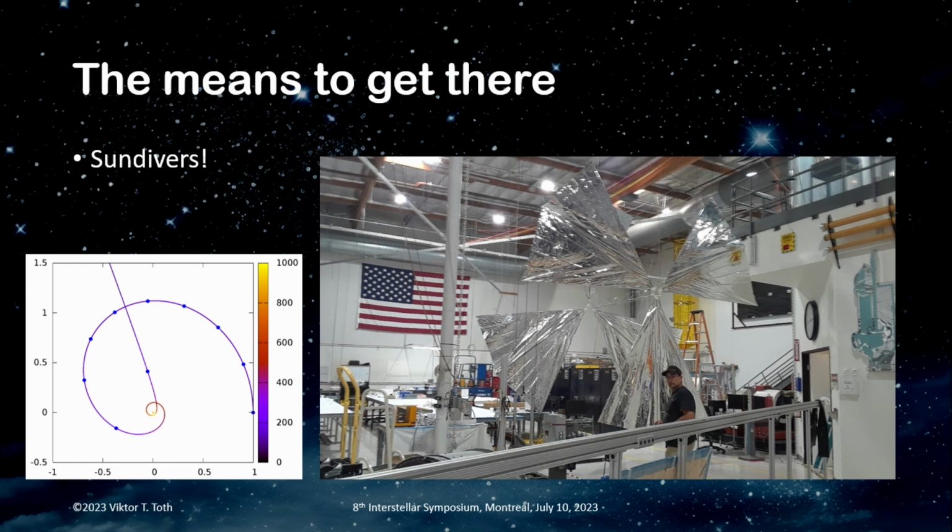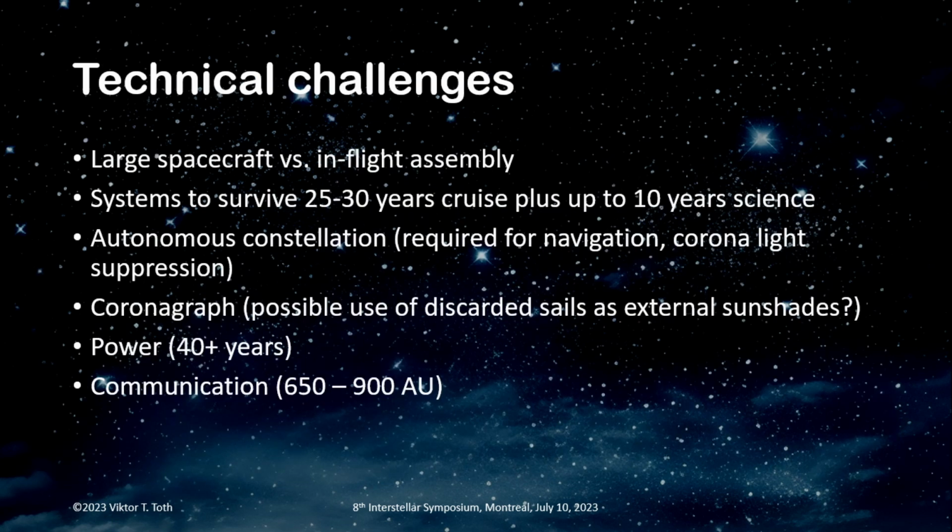And I know people are looking for funding for a precursor mission, a technology demonstration. So that's that, except that a 40-year mission also raises tremendous technical challenges. And simply to survive that long.